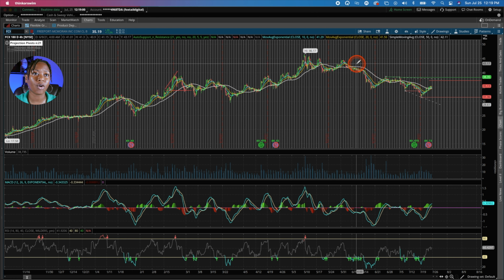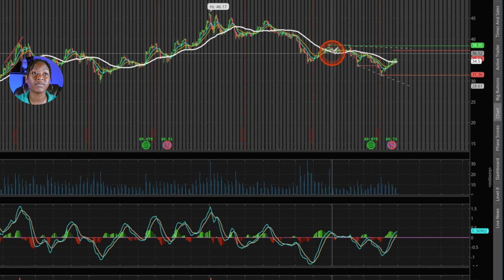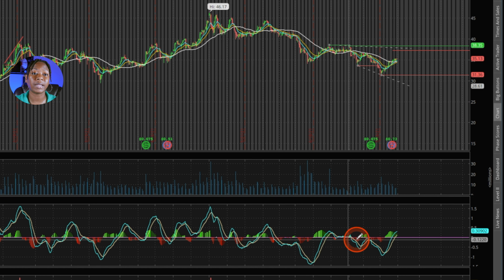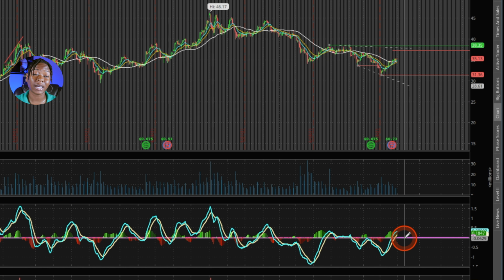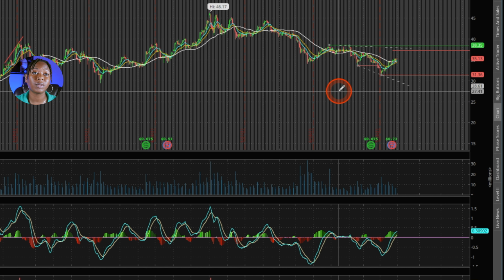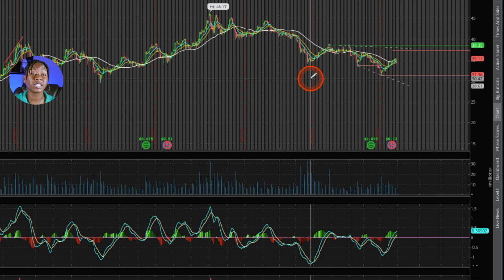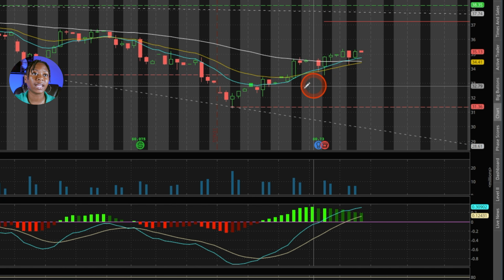Okay, so it is overall trading below the 50-day moving average. So that's a bearish sign. And then also looking at our MACD indicator, a lot of its moves are happening below this center line. So that's bearish too. So one would be a long put. So looking at this, it's giving really bearish signals. Even right now, it just had a correction.